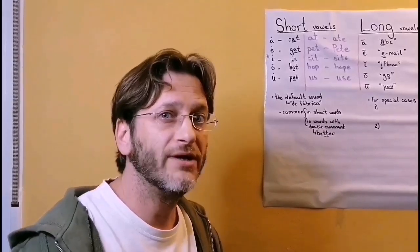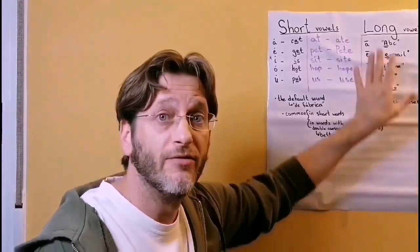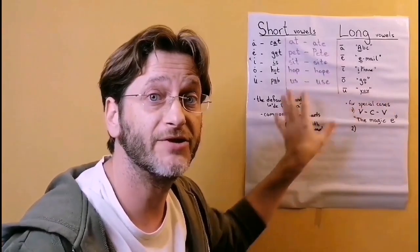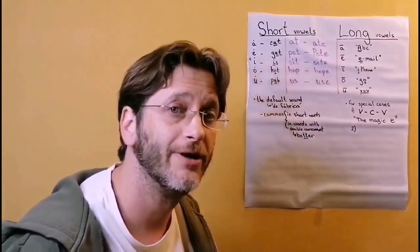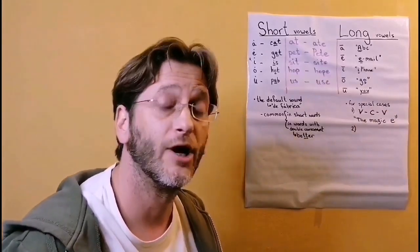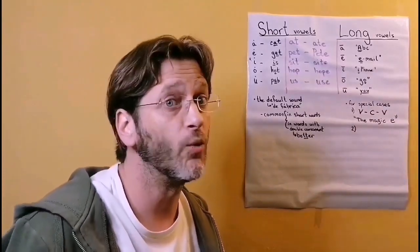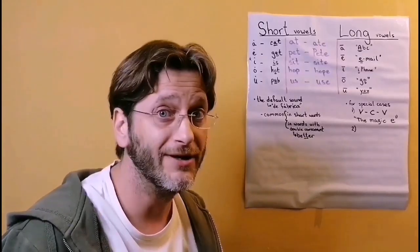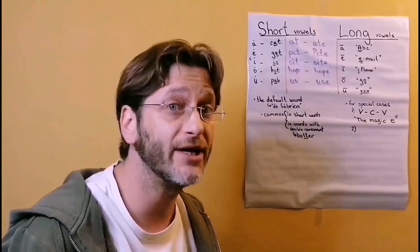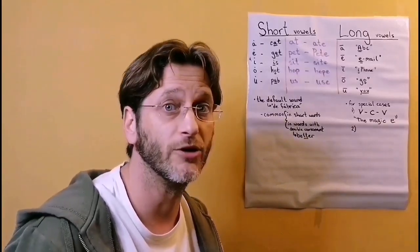Okay? Let's look at what the 2 special cases are for the long vowels. So I've written the first special case where we have to use the long vowel pronunciation rather than the short pronunciation. All right? And that is when we have a sequence that is vowel, consonant, vowel. Now, maybe you've spent your whole life wondering why we have so many words that end in a silent E.